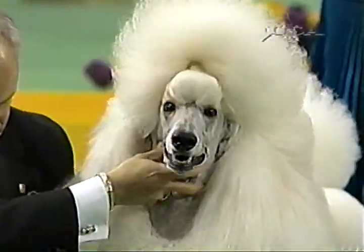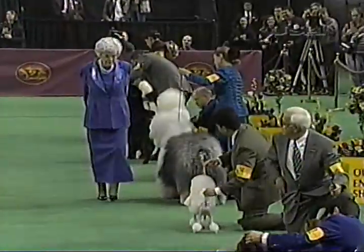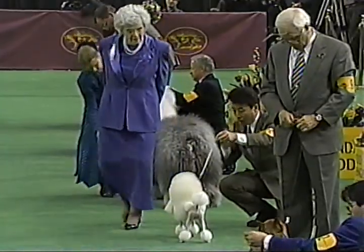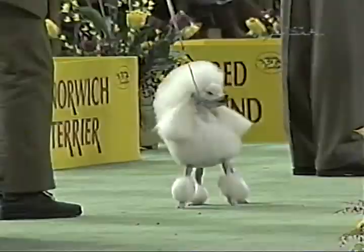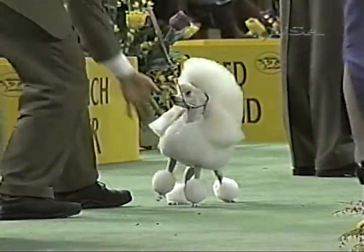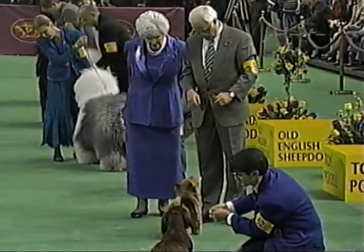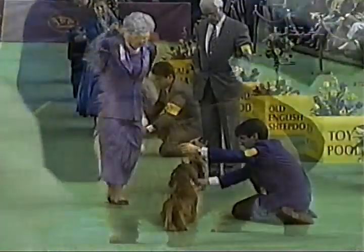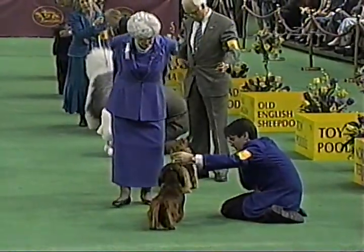We'll see if Josephine has found a completely new, completely wonderful dog. The old English sheepdog. The toy poodle. Let's not discount the toy poodle. No, not at all. It's a great dog. Look at it. How about it? The Norwich Terrier with Peter Green. And the crowd takes a bump here with the long-haired dachshund.